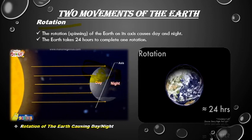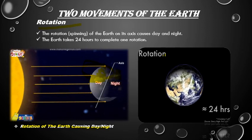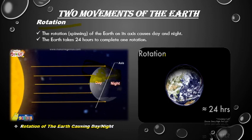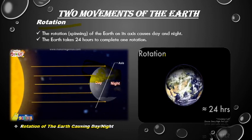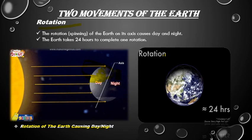And see here, one rotation takes 24 hours. See how it rotates very slowly. That's why it takes 24 hours to complete one rotation.